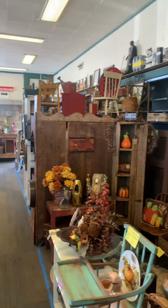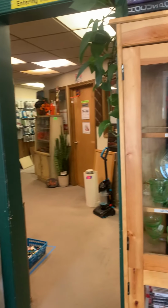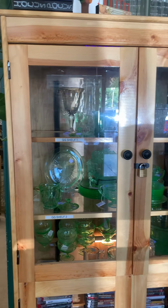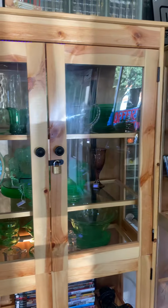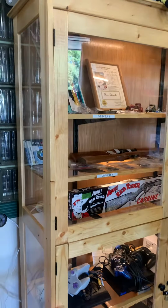We've got some locked cases up front with some jadeite glass and Vaseline glass, lots of cool things. A lot of our PlayStation and Xbox and everything are very popular, as well as the games.